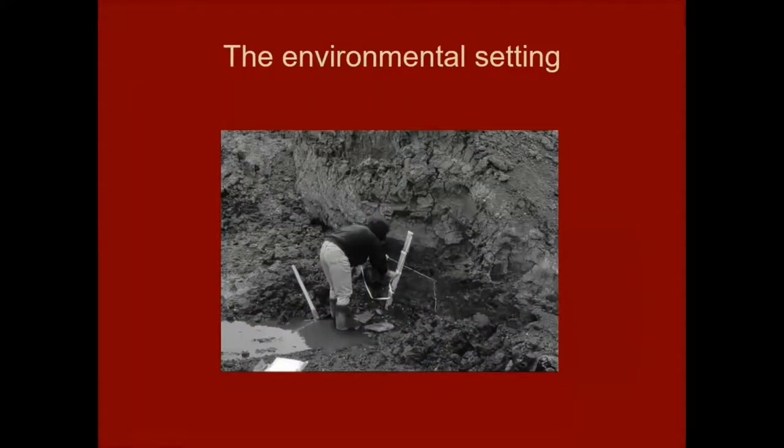One of the important aspects of this is that we're able to build up quite a nice picture of the surrounding environment at the time, the contemporary environment, because there were a couple of paleo channels, these ancient river and stream channels that had silted up. And this is our earlier environmental specialist, Angela Monkton, taking a column sample for pollen remains from the bottom of one of these channels. And it gave us some fantastic information about what the contemporary environment was like.